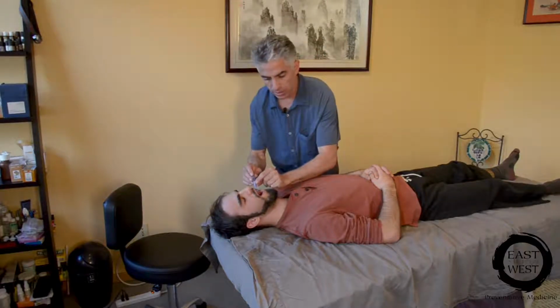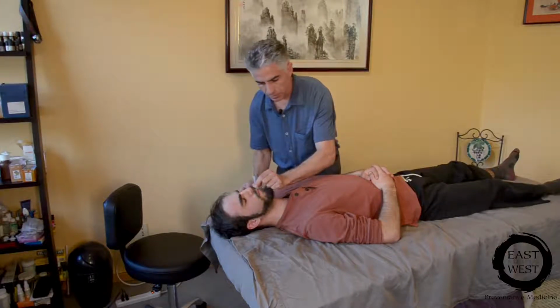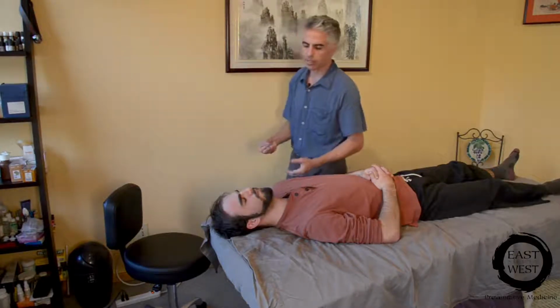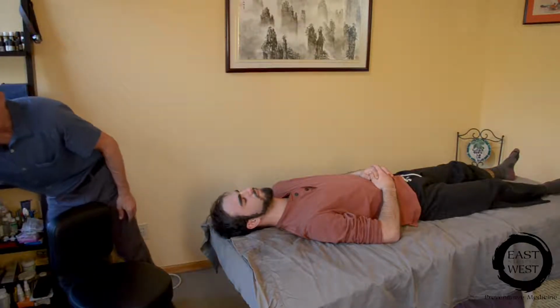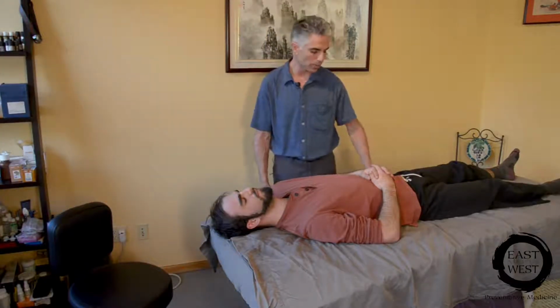Put their lips around it, open it up. There we go. They'll hold it in there, and that frequency has this calming effect on the body. So people will do it if they're having trouble sleeping or they're feeling nervous, what have you.